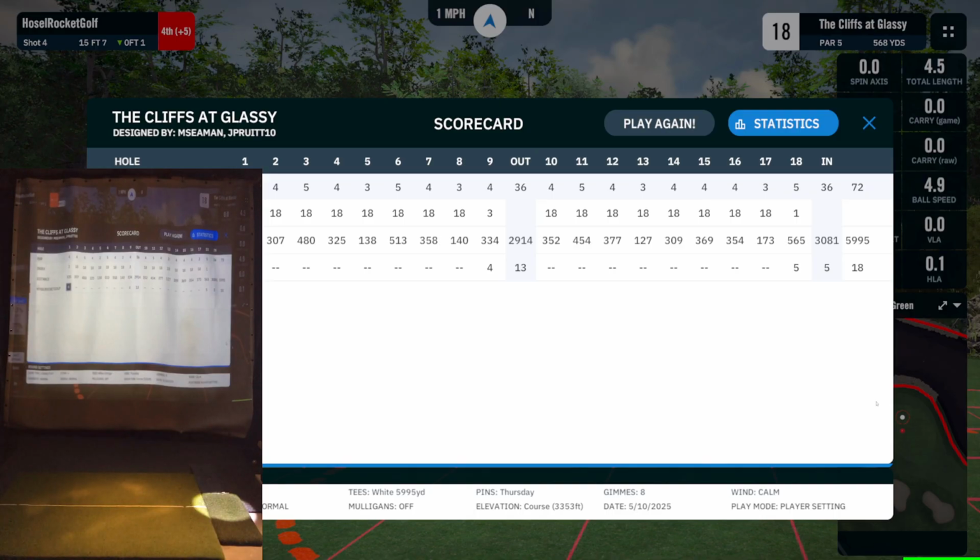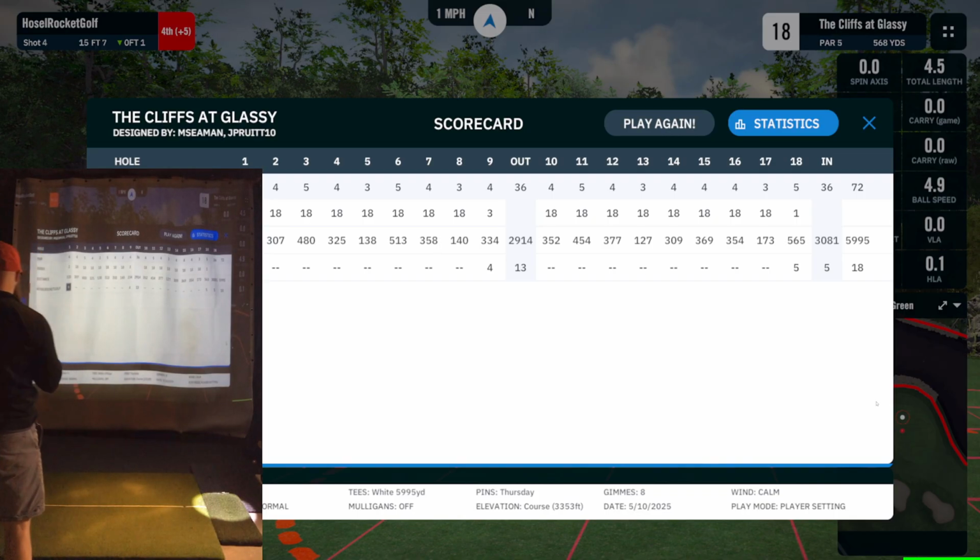So, from the Cliffs of Glassy in Landrum, South Carolina, designed in collaboration between M. Seaman and J. Pruitt, we ended up 5 over through the 3 holes. We got a 9 on number 1, which was the 5 over, and then we got 2 pars somehow. You can see the stats down below. I know the left's getting cut off, so I'll read those out.